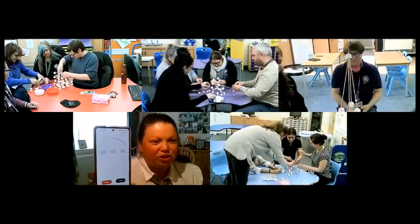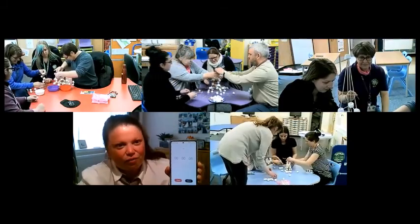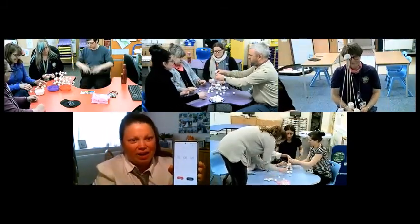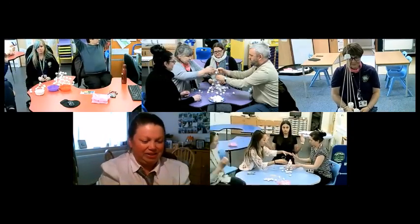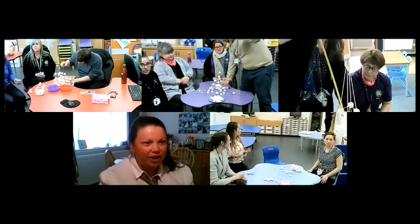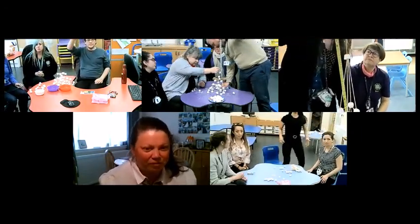You want to be making sure that your towers are nice and stable. 5, 4, 3, 2, 1. Hands off. Hands off the towers, please. Thank you. Right, I want you to measure your tower from the bottom to the top.